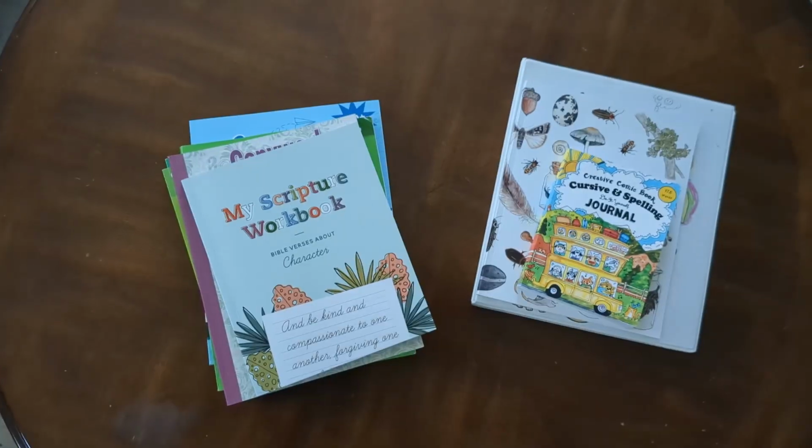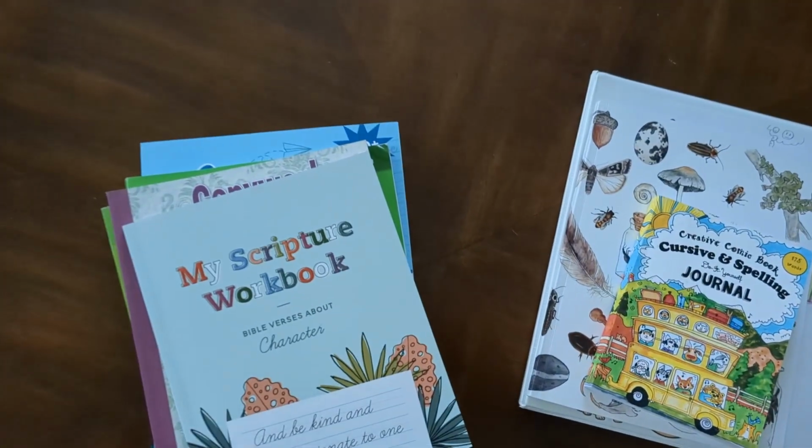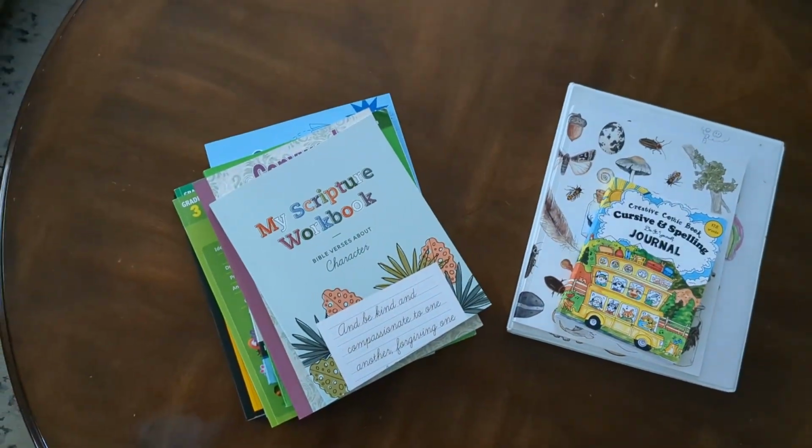So all that being said, if you're interested in seeing my 3rd grade curriculum picks this year for my son, let's get into it. All right, so very similar to my daughter, my son has just a stack of books right here. That is the bulk of his curriculum, or at least for his independent work.